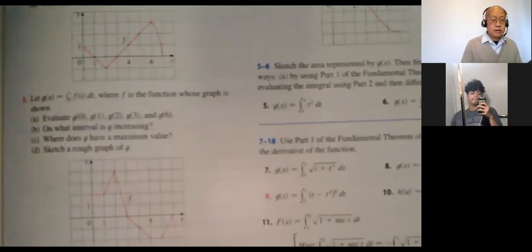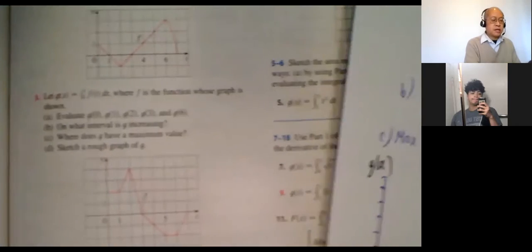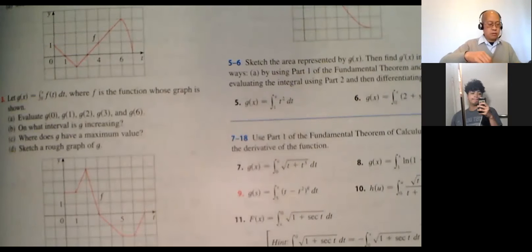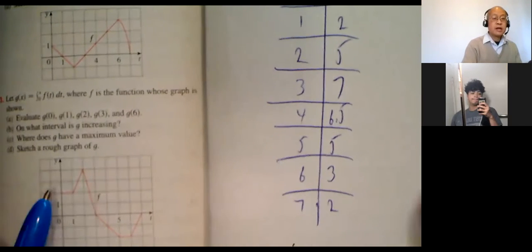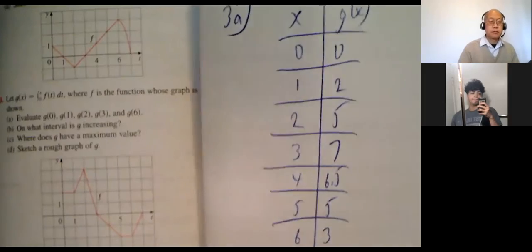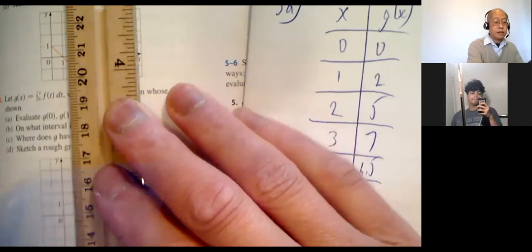So this one I can't quite show you the whole thing unless I curl the paper. So maybe I'll curl the paper, go like so. Okay, net area under the graph. G of 0 is 0, right? How much area is there from 0 to 0? 0. Now I move up to 1. What's the net area? 2.